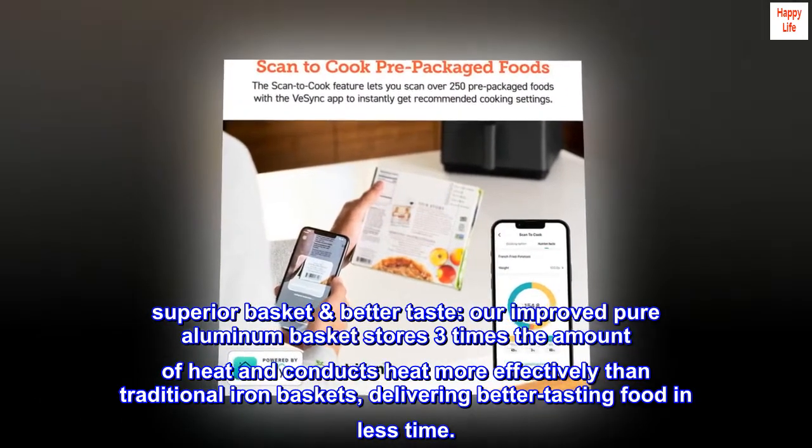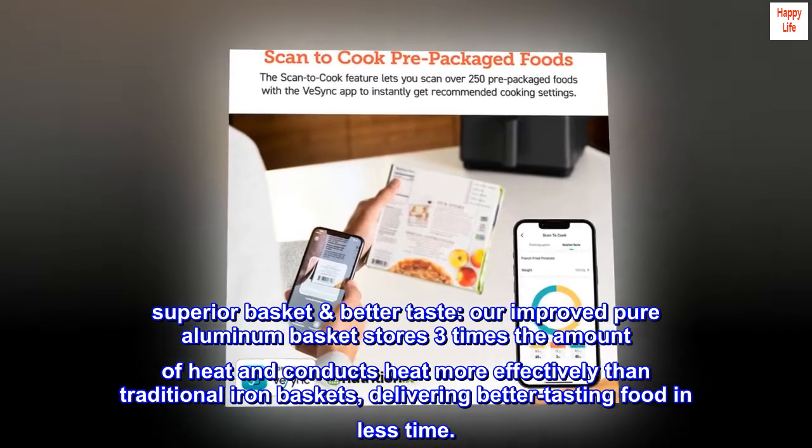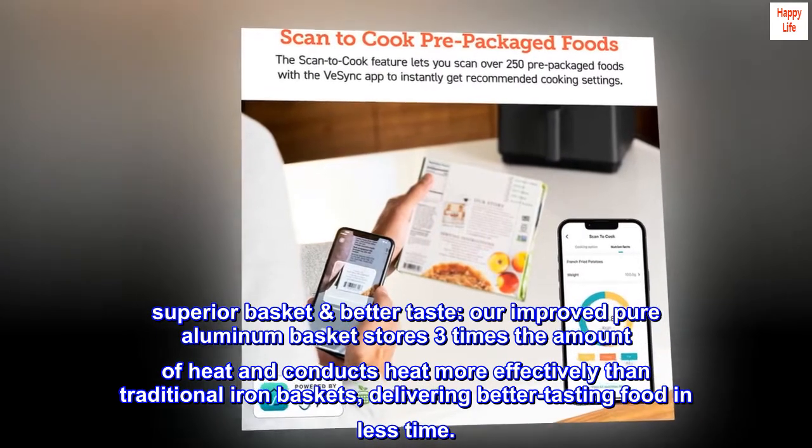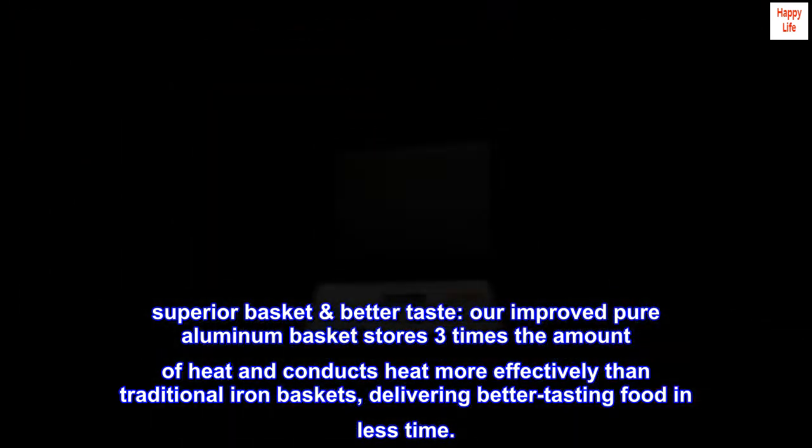Superior basket, better taste. Our improved pure aluminum basket stores 3 times the amount of heat and conducts heat more effectively than traditional iron baskets, delivering better tasting food in less time.